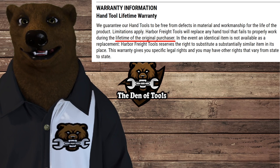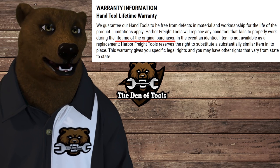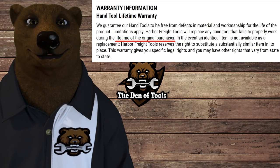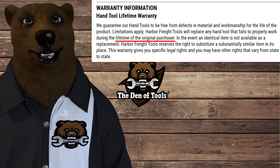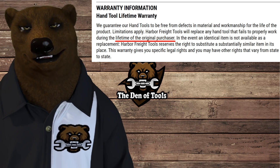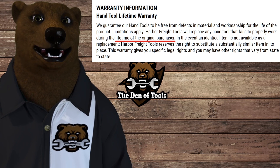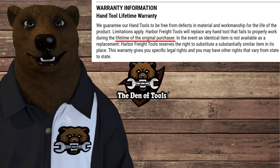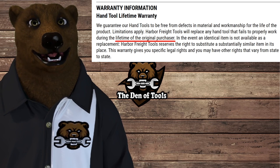And they clearly state it right here: lifetime of the original purchaser. Snap-on has the same stuff in theirs. Most retailers say the same things. They'll either talk about the lifetime, like Hitachi does, the lifetime of the tool line, as long as they make the tool, they're going to replace it. But their tool lines only last for so long. In this case, with hand tools, it's almost always lifetime of the original purchaser. You go to your favorite tool company and look it up. Chances are you're going to see the exact same verbiage if you actually take the time to look for it.